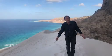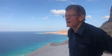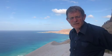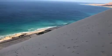The biggest sand dune in the Indian Ocean. I hope. I haven't actually checked all of them, but it's pretty high. My altimeter says almost 1,000 feet, 300 metres. The descent is a lot more fun than coming up.